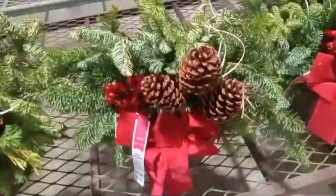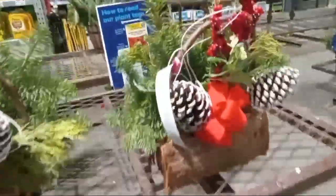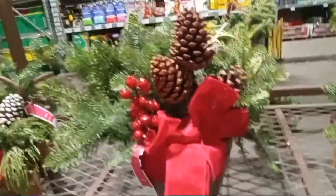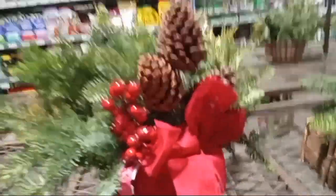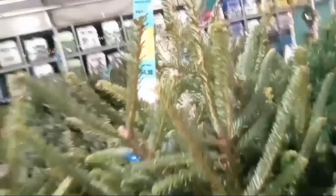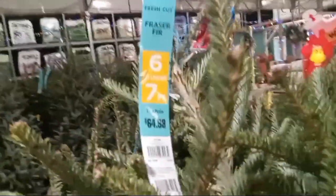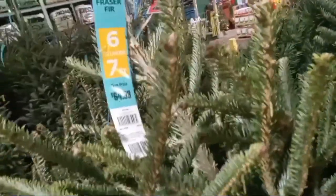Look how beautiful that is. Put that on your kitchen table. I might just have to get one of those for our kitchen table. Of course, they have the live type of Christmas trees. Very nice. What's the money? $84 or $64. Almost $65 for a tree.